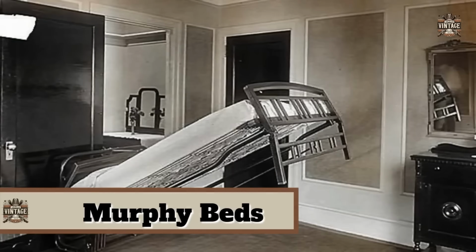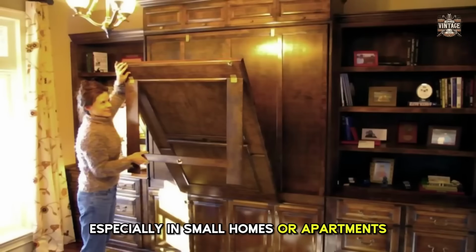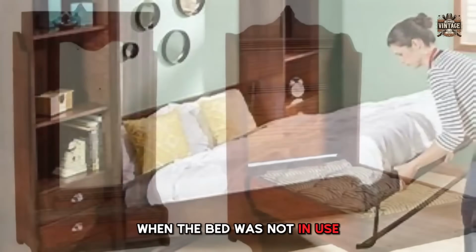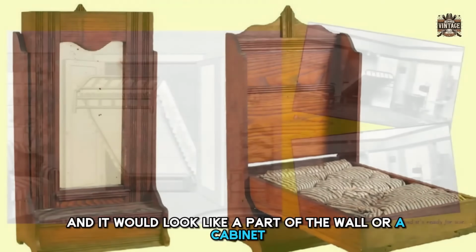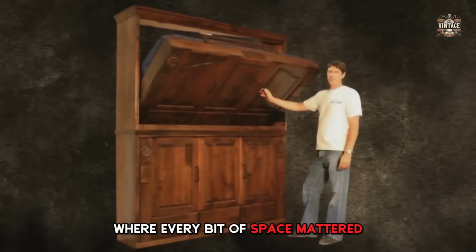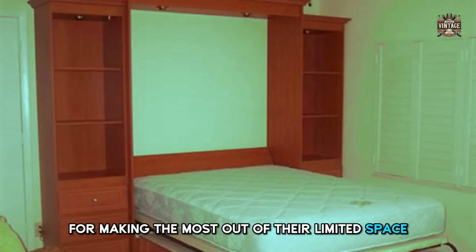Murphy beds. In the 1940s in the USA, these were also known as wall beds. Murphy beds were quite popular, especially in small homes or apartments. These beds were designed to fold up into a wall or a cabinet, which helped save a lot of space. When the bed was not in use, you could simply fold it up, and it would look like a part of the wall or a cabinet, giving you more room for other activities. This was really useful in small living spaces where every bit of space mattered.